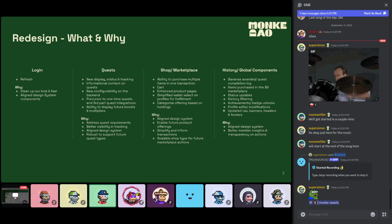So obviously login, just a refresh. You'll see one of the things that TWX will actually walk through is a new design system that we've been building out for not only the Banana Stand, but MonkeDAO as a whole. So think about all of our digital properties and elements within MonkeDAO. We want to have a unified look and feel. So having unified typography, different iconography, different patterns that we use with buttons. So essentially making an experience cohesive across all of MonkeDAO's digital properties. And that's where a design system comes in, which we'll talk a little bit more about.